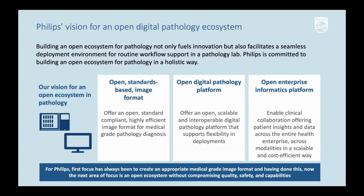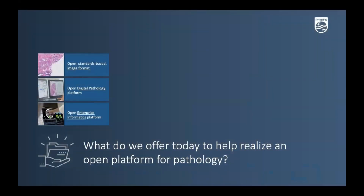We have done this, and then the next area of focus is an open ecosystem without compromising any quality, safety, and capabilities. I speak today on behalf of all the industry partners, as this is a shared vision of the industry, and every vendor in the market today is driving towards this common goal.